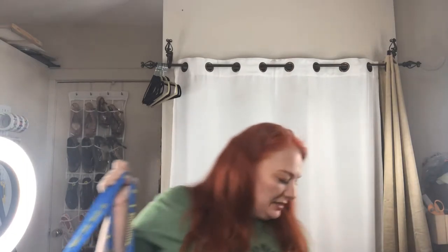There's three clothing bags, and there's one bigger tote, IKEA bag of shoes, and then two small ones. So, we're not even halfway through, and I'm 13 minutes in. I need to pick up the pace, right?